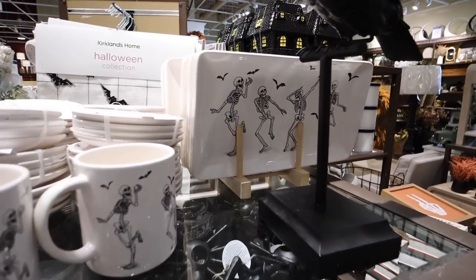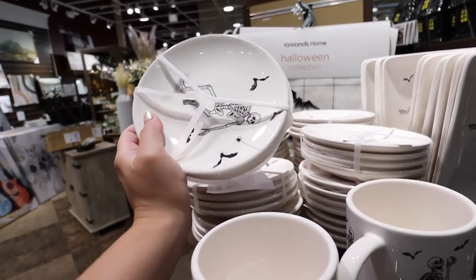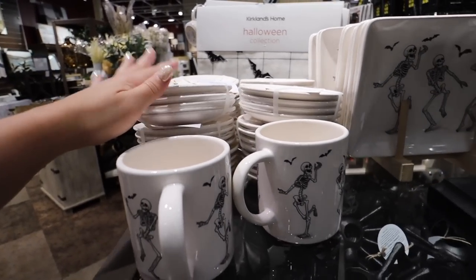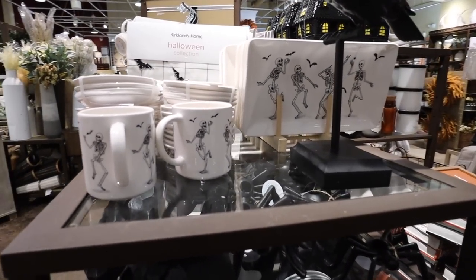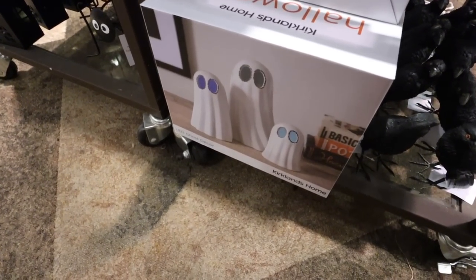They also have this whole dancing skull line. They have a serve platter, they have mugs, and then they have for $20 these sets of four appetizer plates, and each different skeleton is busting a move. Those are adorable. If you want something that is more bang for your buck, you can get this set of three LED ghosts and their eyes light up different colors.